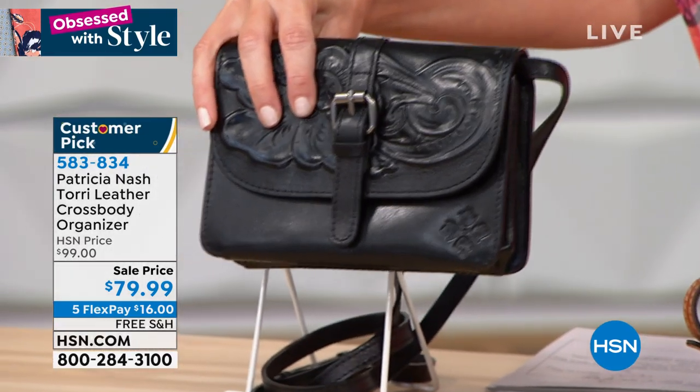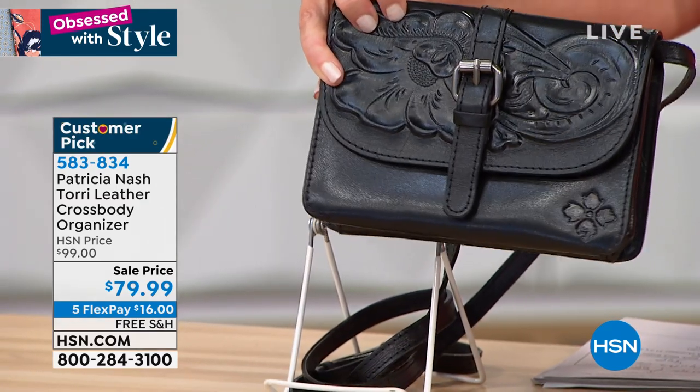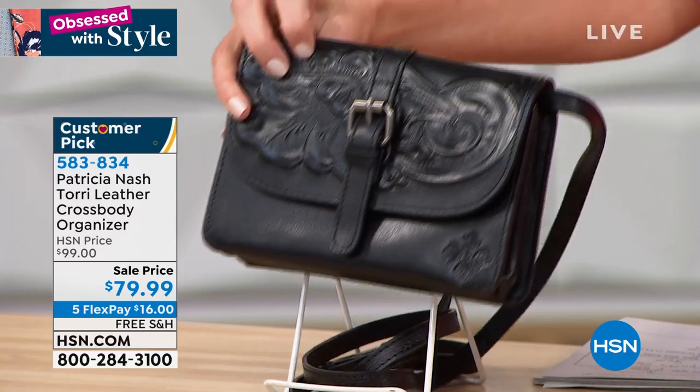I love to be able to call Patricia Nash my friend because she's such a lovely person. I know she makes these bags, each one, with so much care and consideration for everyone who's going to be carrying them. And Patricia Nash is joining us from her home. Welcome to the show, Patricia. Hi. Welcome to my home. I've always wanted to see inside your home.